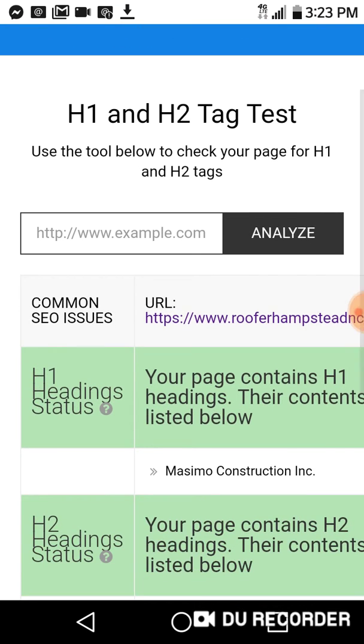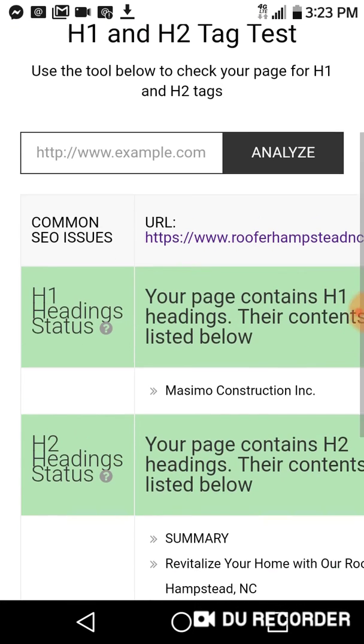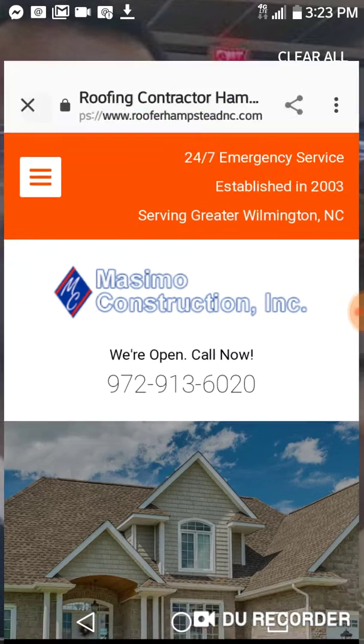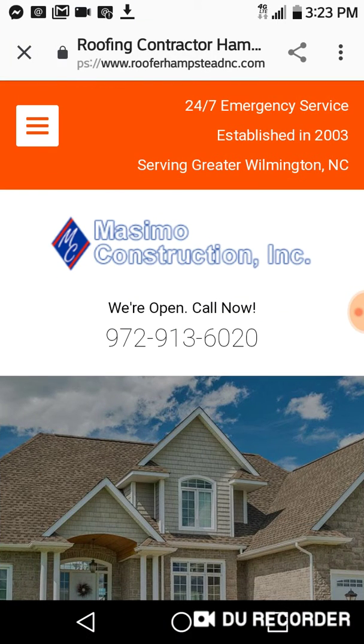And the second part of this is your H2 headings. Here they like to have 2. Google likes to have 2 headings in this category. Follow the directions and they reward you by moving you up high in the rankings. And you've got the total of 4: Summer, revitalize your home, services, free estimates. Here again, if you'll lead with the keywords Wilmington Roofer, then the name of your company, and the second one put Wilmington Roofer, now put one of those points like revitalize your home with our roofers, Hampstead, North Carolina, that will work. Now when Google doesn't get the right signals, Google gets confused very easily and doesn't rank you.